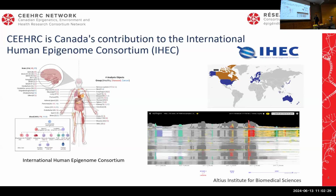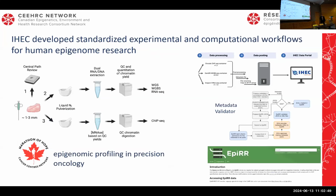I like to look at this representation of reference epigenomes through a lens of something called the epilogo, where each one of these rows is an individual tissue, and we have 2,500 of them listed there. So really pushing the envelope in terms of our ability to generate and understand references. CEEHRC has also developed standardized experimental and computational workflows for human epigenomic research, and is now moving into bringing epigenomic analysis into precision oncology and many other translational aspects.